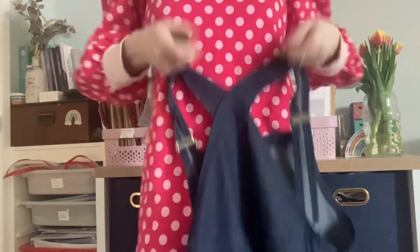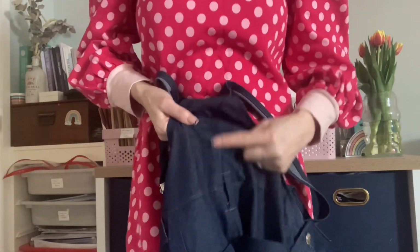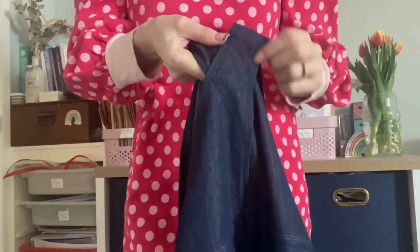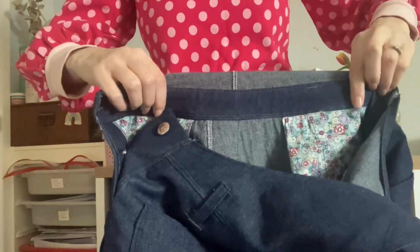You actually construct the straps separately, and then you pop them on top of each other, and then you create this gorgeous diamond stitching here. It's going to be tricky to show you. And then you've got the bib. Now it looks like you've got a waistband on the outside, but you haven't. You actually have a waistband on the inside, and it acts as like a facing to cover up all the raw edges on the inside.